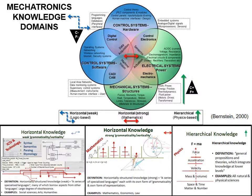The third type of knowledge structure is a weak horizontal knowledge structure. Here, like in sociology and the arts, for example, we see several languages of the same kind of discipline, and they're constantly evolving, borrowing elements from other disciplines and each other. There's a lot of redundancy here. And this is like programming, or what I'm terming logic in this research. Now, these three disciplines are learnt in different ways over different periods of time. The question for the research is what happens when they come together in a problem-solving moment? I want you to put that aside for a moment.